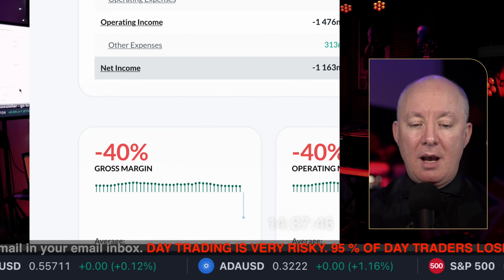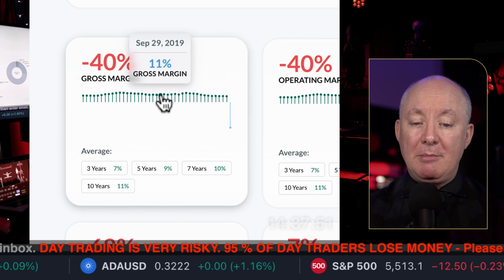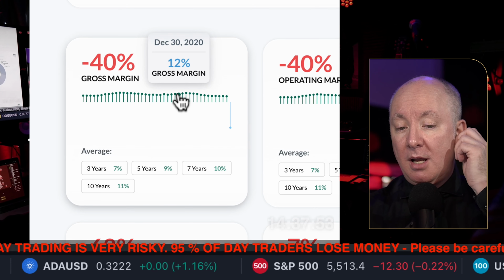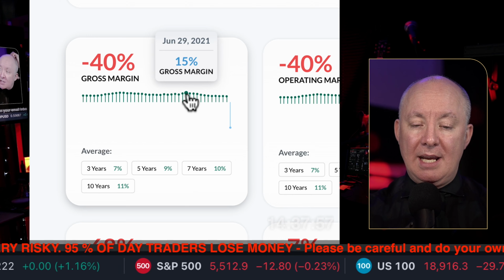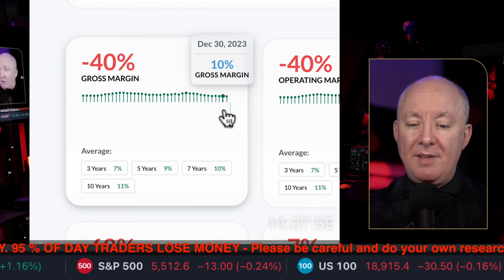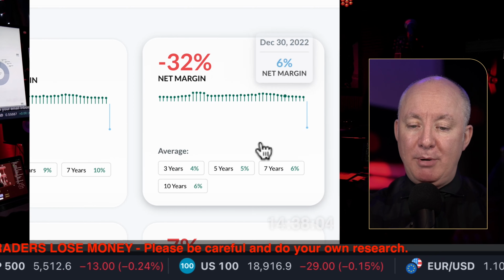out of it. Obviously, margins fell off. They were doing good margins, 15%. They were solid, and this is what you're going to get from a company like this. You're not getting tech numbers. You're not getting software numbers. This is great. And then, boom. That's all going to return, though. Operating margin, boom. Net margin, boom.